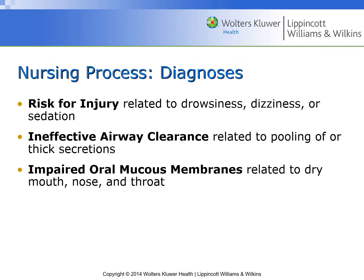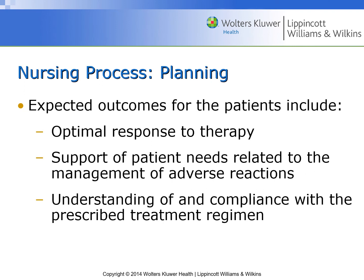Risk for injury, related to drowsiness, dizziness, or sedation. Ineffective airway clearance, related to pooling of or thick secretions. Impaired oral mucous membranes, related to dry mouth, nose, and throat. Planning. Expected outcome for the patient includes an optimal response to therapy, support of patient needs related to management of adverse reactions, and understanding of and compliance with the prescribed treatment regimen.